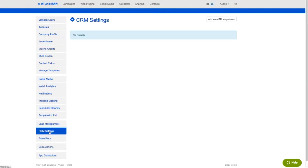CRM settings. This allows you to connect 6 compatible CRMs, including Salesforce, or if you do not have a compatible CRM, you'll have the ability to generate a report of the leads each night by selecting Nightly Lead Export Email. Connecting one of your CRM instances is easy. Just put in your credentials, then save and test your CRM connection.